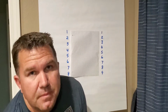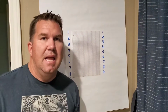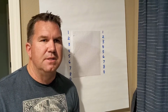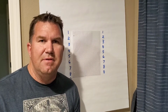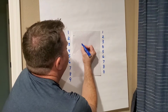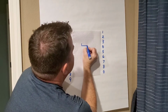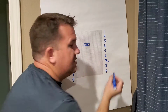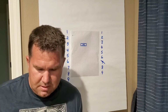I rolled a 2. If I'm the blue player, I look at my numbers here and I want to take my 2 and multiply it by one of those numbers. So I may say I'm going to use the 7. And I go 2 times 7, which is 14. And then I go to my graph paper and I mark off 2 by 1, 2, 3, 4, 5, 6, 7. 14. And I've used my 7 and my turn's over. Now the next person goes.